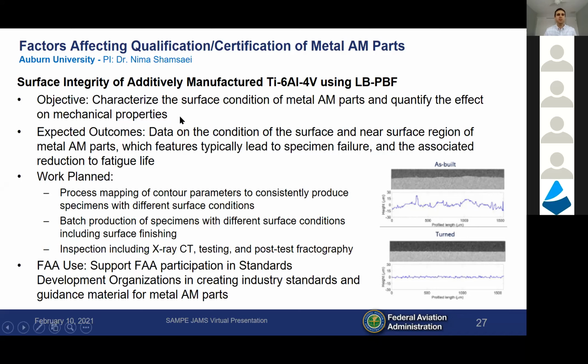With laser powder bed, as you're building a part, there is typically a contour pass where the outline of the shape is consolidated first, and then the bulk volume of the part is filled in second. At the end of a build, the as-built parts can have very rough surfaces compared to something that's been machined. Obviously in fatigue, those rough surfaces can act as crack initiation points. So here, instead of looking specifically at defects, we're looking at characterizing and cataloging what features of the surface and near surface are responsible for crack initiation and growth.